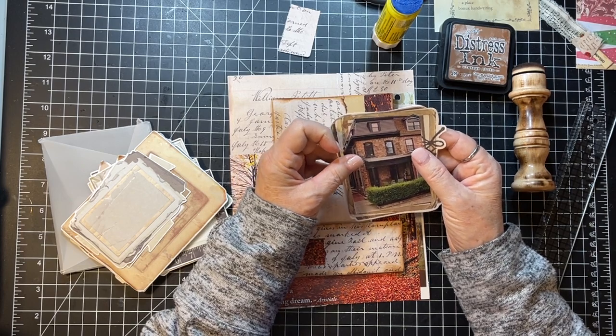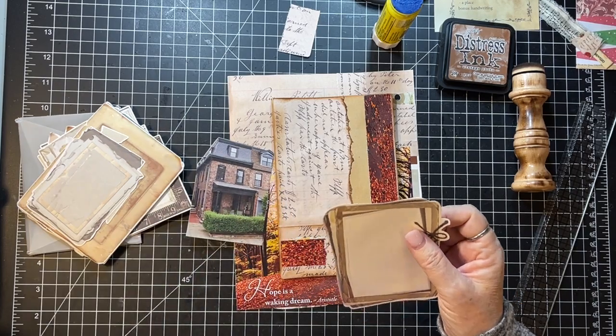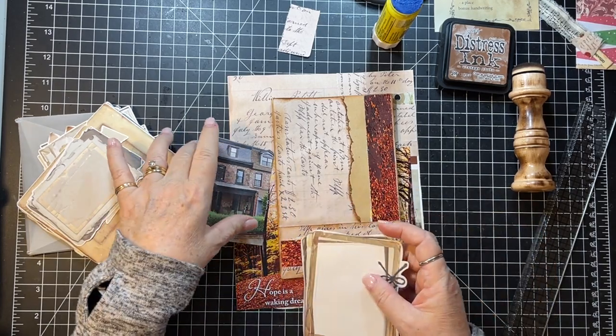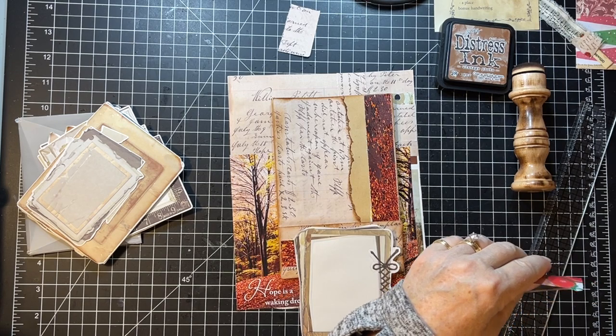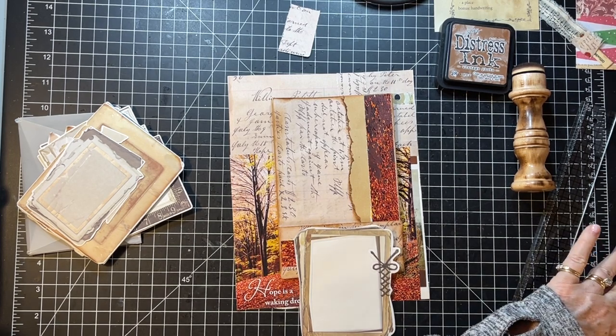That about works. Okay, so I haven't used these yet, so I'm anxious to. I think I'm going to put my house down and then we'll go from there. So, yeah. Anyways, busy, you know.